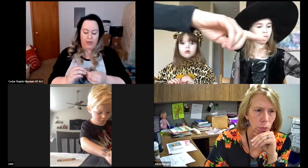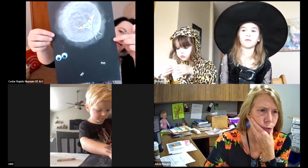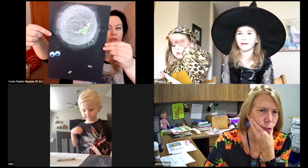Actually, I've got one open. These little eyeballs have paper backing on them, just like regular stickers do. So sometimes the paper backing is hard to get off. But once you do, they're stickers. They stick right to the paper. There we go. Oh, my paper is bending. There we go. So now I have a few little animals in the dark along with my Luna Moth.